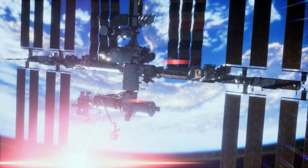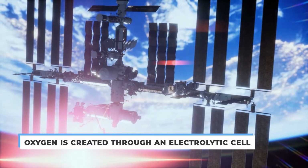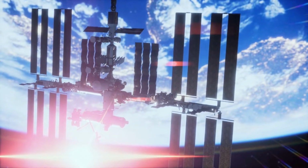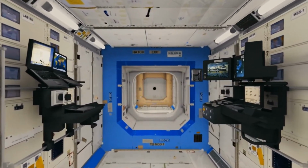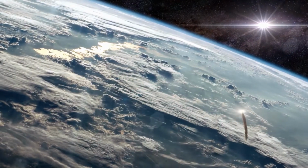University of Warwick. On the International Space Station, oxygen is created through an electrolytic cell that cuts water into equal halves of hydrogen and oxygen. It doesn't end there. Then you have to pull those gases away from the system too before the oxygen can be used. It's not exactly a simple process.